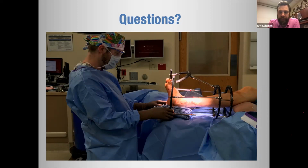So with these big 3D printed implants, their goal is to actually get that bony ingrowth.